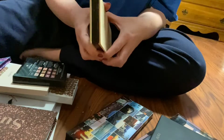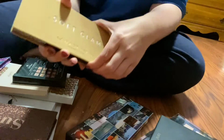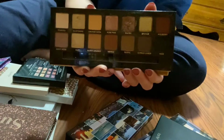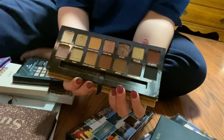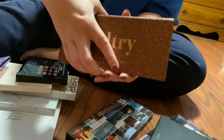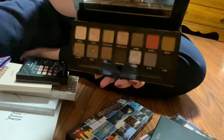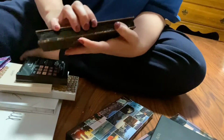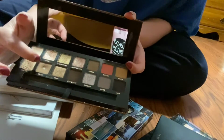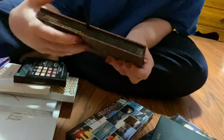He's about to get mad at me. Jake, it's okay. This is the Soft Glam palette. It's beautiful. I use a lot of it. Really enjoy it. I also have the Sultry palette. It's very pretty. I love that. This is probably one of my most used Anastasia palettes. I use this color. It's called Twig. It's a great transition color. I use it all the time.